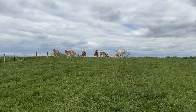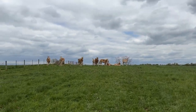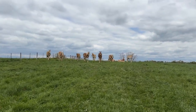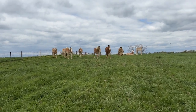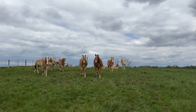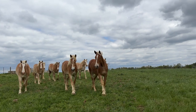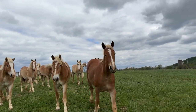Come on, girls. Come on, come on, come on. Oh, it's a pretty herd. Come on, come on. They won't hurt you, but they will waller you. They're gorgeous. Hey, girls.